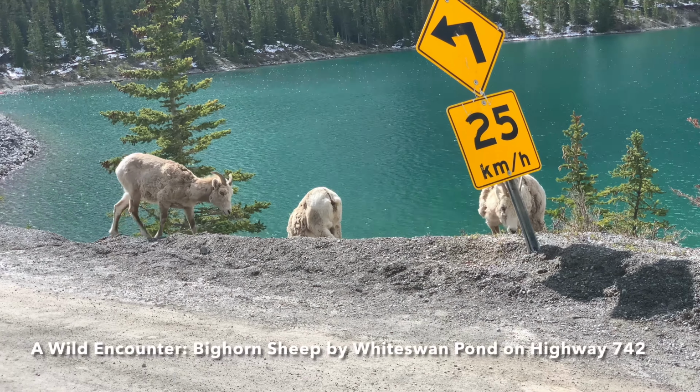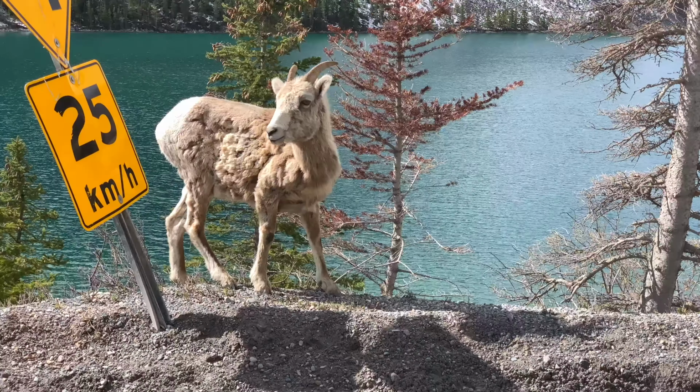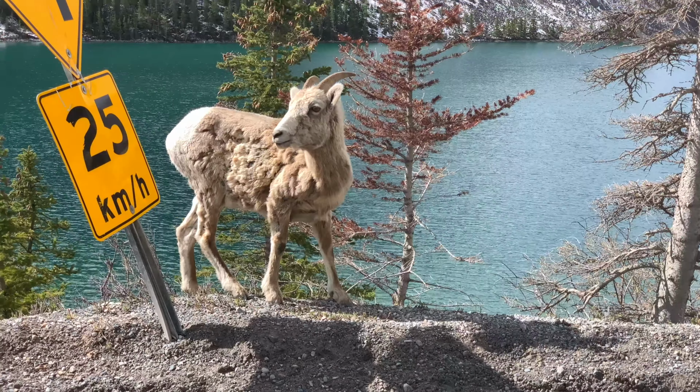One of the unexpected delights of the journey to Ha Ling Peak is the chance to encounter wildlife, particularly the majestic bighorn sheep that frequent the area around White Swan Pond on Highway 742.